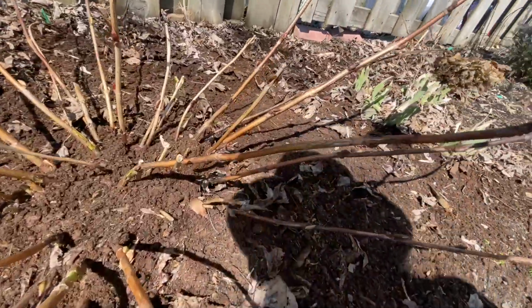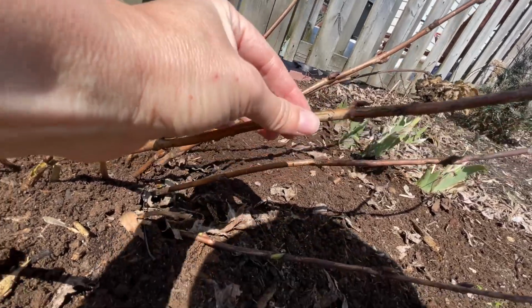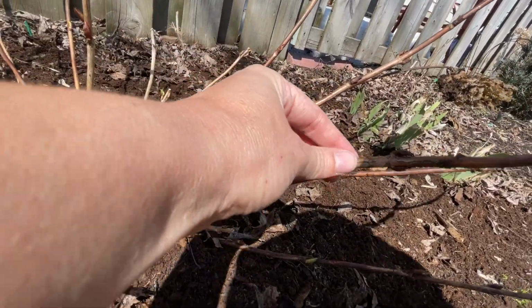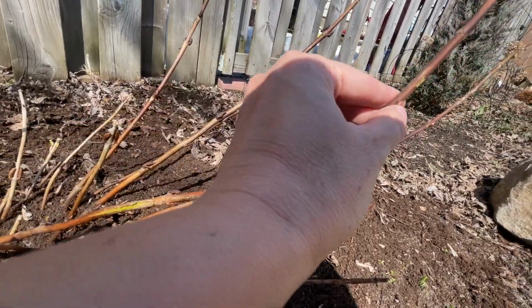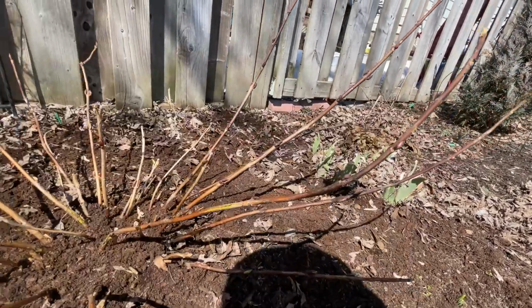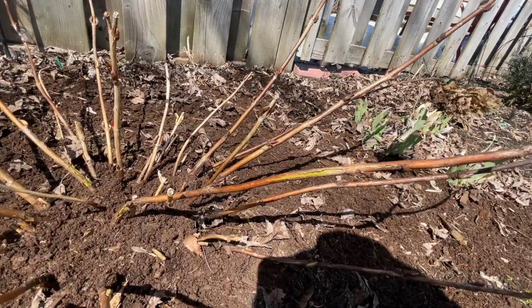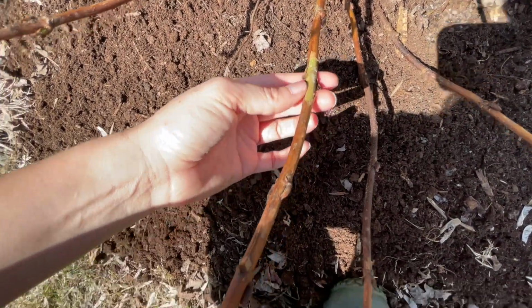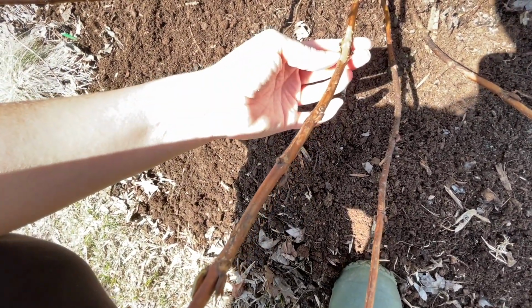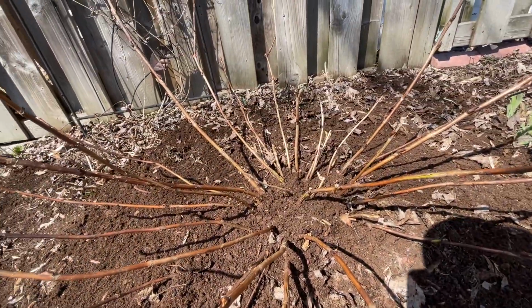There's just a little bit of surface scratching off of this one cane here. See that? But there's buds on it that feel okay, so I'm just gonna leave that one. It doesn't look like it's past the green part, so I think it's just a skin. Same thing here. It's just the skin that came off. I don't think it's called skin, but you know what I mean.